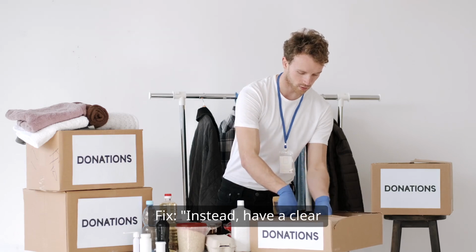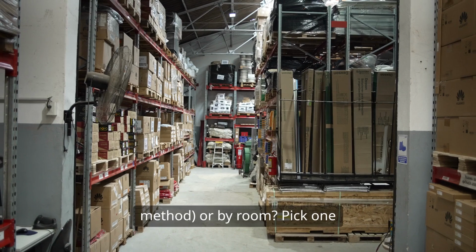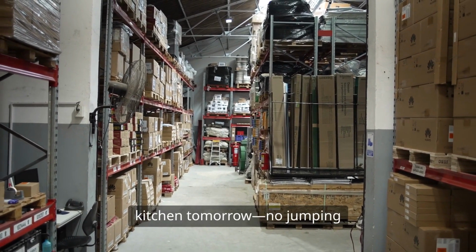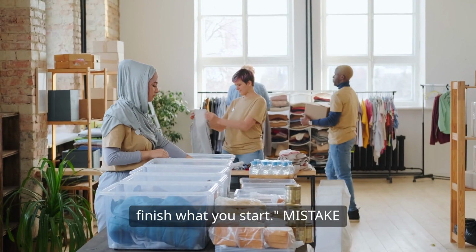Fix. Instead, have a clear strategy. Are you decluttering by category, like the KonMari method, or by room? Pick one and commit. Clothes today, kitchen tomorrow, no jumping around. That way, you actually finish what you start.